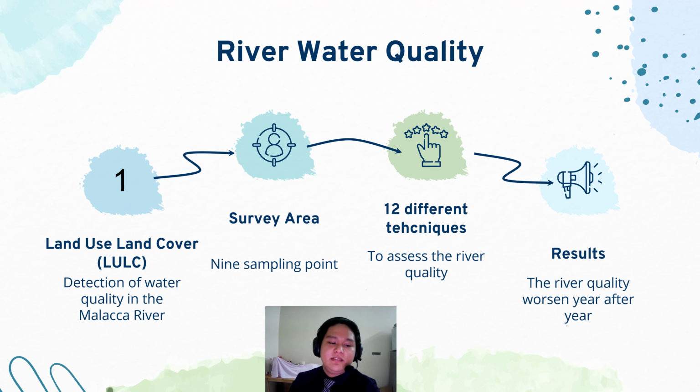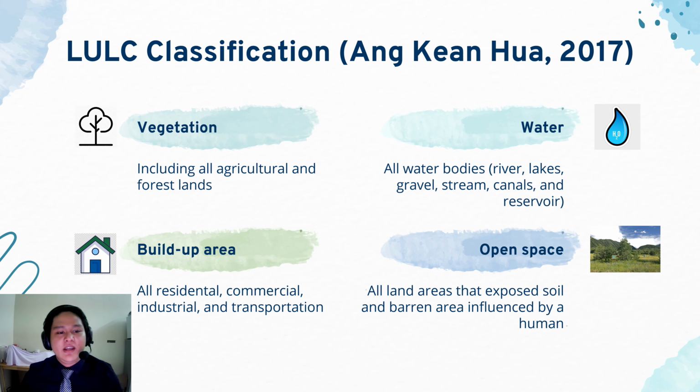This research is about the detection of water quality in the Malacca River, and it took samples from 9 different sampling points. It also used 12 different techniques to assess the river water quality, and the result is that the river water quality worsened year after year. This land use land cover research has four different classifications. The first one is vegetation, the second one is built-up area, the third one is water, and the last one is open space.